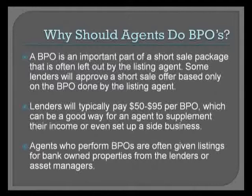These companies, we have a whole list of them here that we're going to be providing for you. And that's a great way to supplement your income. And the second part of that is if you do enough BPOs for certain companies, you'll be able to get REO listings. And from there, you get relationships with asset managers, you show you're doing a good job. The BPOs are kind of the gateway to get into these REO listings.